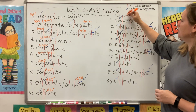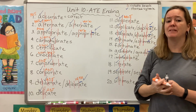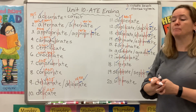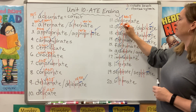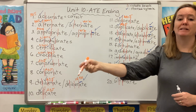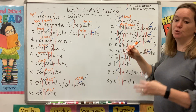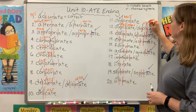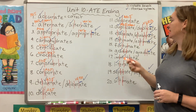Desperate is also an adjective, right? If you're desperate, you're frantic, you need something now, right? You're desperate for help or you're desperate for money. Duplicate can be an adjective, right? Like, oh, you can take this copy. It's a duplicate copy. I don't need it. Or it can be used as a noun, right? Here, this is a duplicate. It's an extra. But if you duplicate something, you're copying it. You're making a copy, so that's a verb.